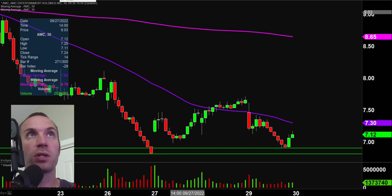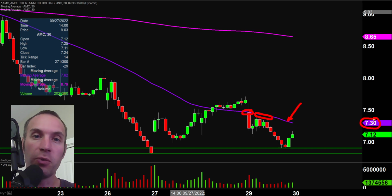In terms of levels of resistance, you're going to want to watch that purple line there, the 50-period moving average. You can see it presented some problems this morning, presented more problems right there. So keep an eye on that, currently valued at 730. But overall, that great movement from the past couple of days on AMC has proven to just be a dead cat bounce.